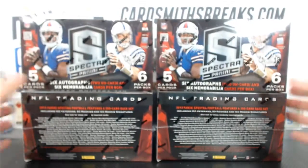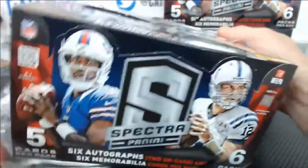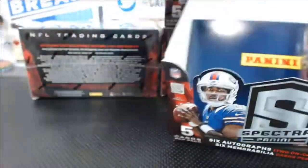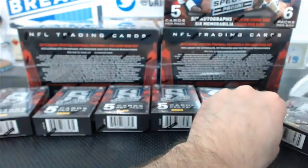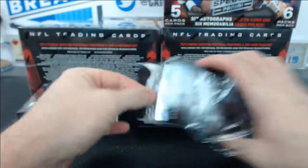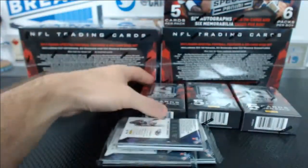The new Spectra. This is 48 hits in this bad boy. These gigantic boxes. So you take off some plastic and you got a box. You open that up, you got four boxes in plastic. The old museum cut like this. Oh, almost got it. Then you open up some more plastic and there's a box. You open that up and there's plastic. It's a box with plastic. Six boxes of plastic and then plastic. Then we're in. Then we have cards after that.